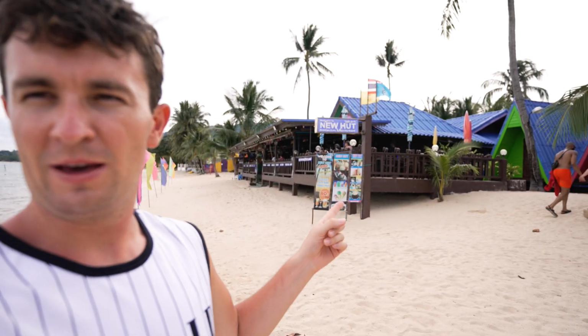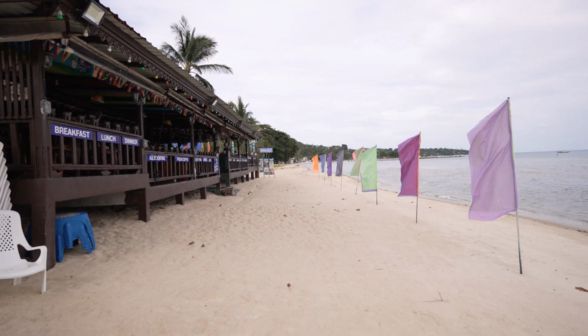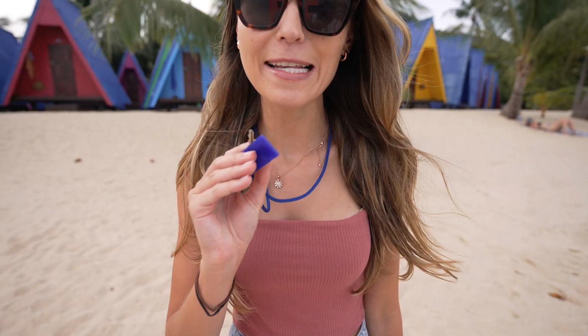Magical view. There's also, as part of the hotel, they have a little restaurant and bar. If you want the beach, walk 20 meters. If you want food and drinks, walk another 20 meters. So pretty sorted here. I love that the keys come on like a little necklace. I feel like a lifeguard. I just need a whistle now.